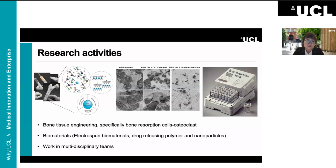In terms of research activity, my research is focused specifically on bone resorbing cells, osteoclasts, and how those bone resorbing cells affect the bone remodeling process. That is how osteoclasts, bone resorbing cells, and osteoblasts, bone forming cells, interact together to form a healthy bone remodeling environment. By understanding those environments, we'll be able to come up with new tissue engineering materials, such as in this case, a material called bioactive glass for bone implant.